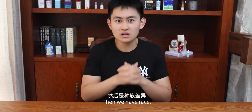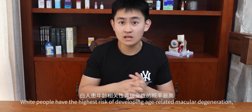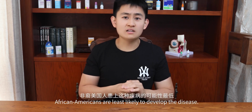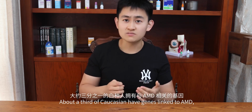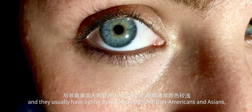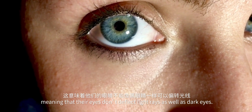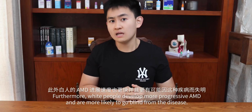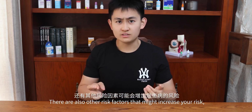Then we have race. White people have the highest risk of developing age-related macular degeneration, followed by Chinese and Hispanic people. African Americans are least likely to develop the disease. About a third of Caucasians have genes linked to AMD, and they usually have lighter eyes compared to African Americans and Asians, meaning that their eyes don't deflect light rays as well as dark eyes. Furthermore, white people develop more progressive AMD and are more likely to go blind from the disease.